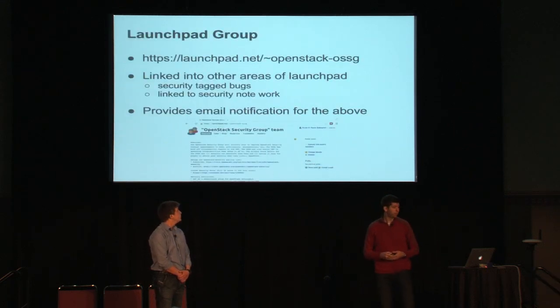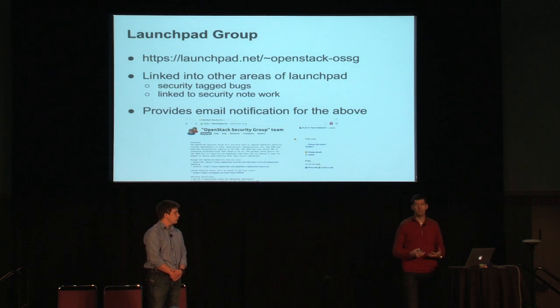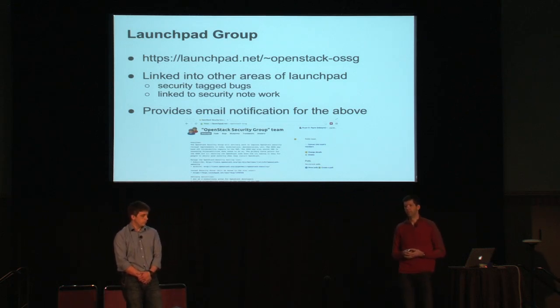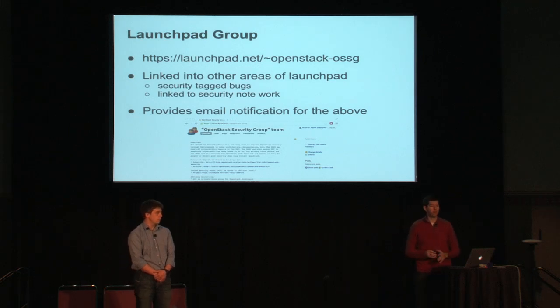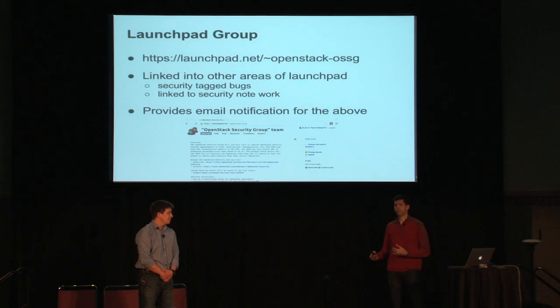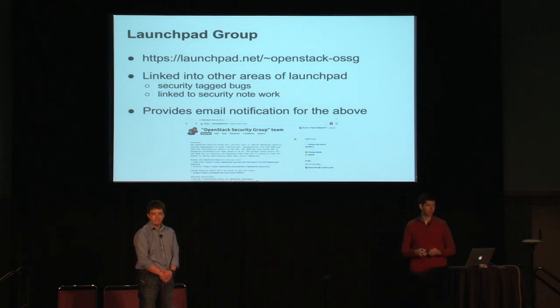So I'm going to walk you through some of the administrative things that we've done to just get the group up and rolling over the past 6 months. And this will give you a bit of a flavor of where we're at today. Rob will talk in the second half of the presentation about some of our plans for the next 6 months and where we hope to see all this going.